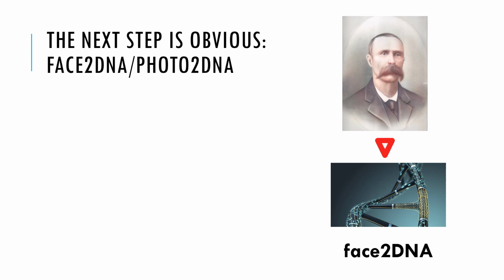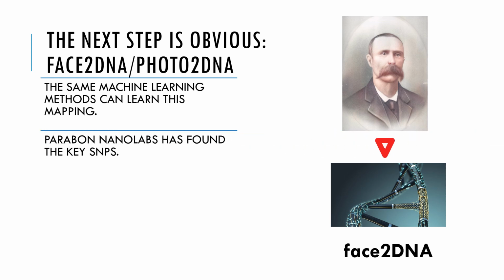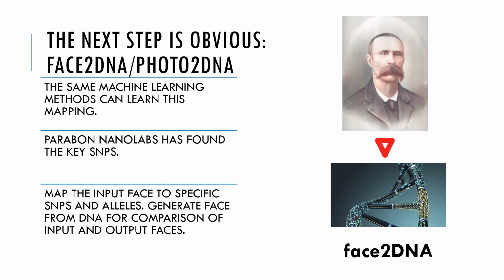The same encodings and machine learning processes used for the existing technologies can do face to DNA. Encode the face, learn the mapping to DNA, generate the face back from the DNA, and compare that to the input. Minimize the amount of difference. It is very possible with existing technology, and I would not be surprised if several people are not already working on it.